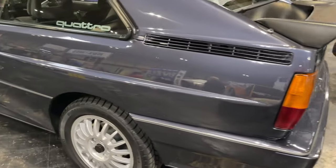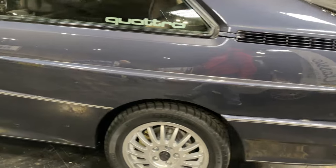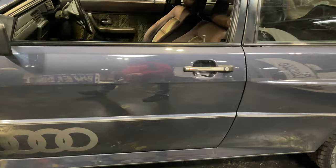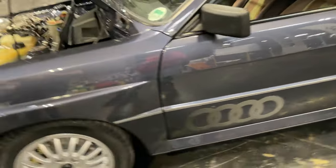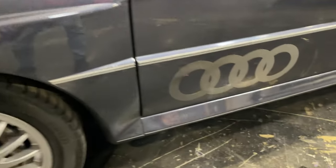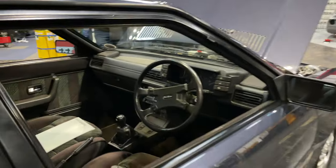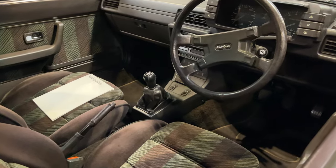Michael's been talking to me every week for the last 2 years pretty much, and we've been discussing the build, the problems. He's had issues with it running, he's had issues with the gear selector linkage, just loads of little things, little niggles that he's had to overcome. And by golly, as he's overcome them, it just looks amazing.